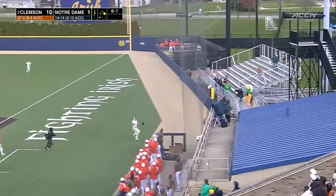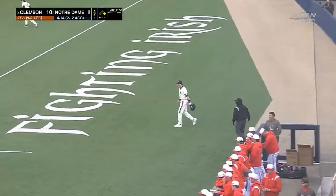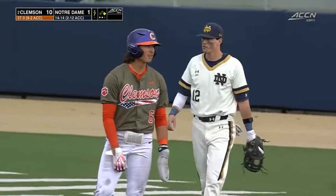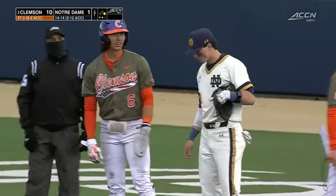Pop up into foul territory. Hinks onto the warning track and makes the grab. Two retired. It's a long run over there, but he was able to make a good snag and get the second out. But as you mentioned, a lot of talent in the ACC right now. You got seven teams with 20 plus wins already at this point in the season.